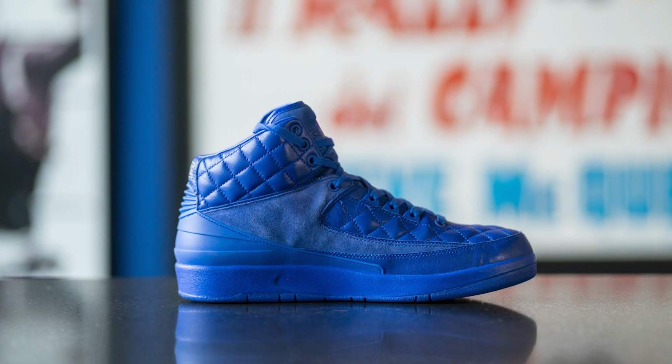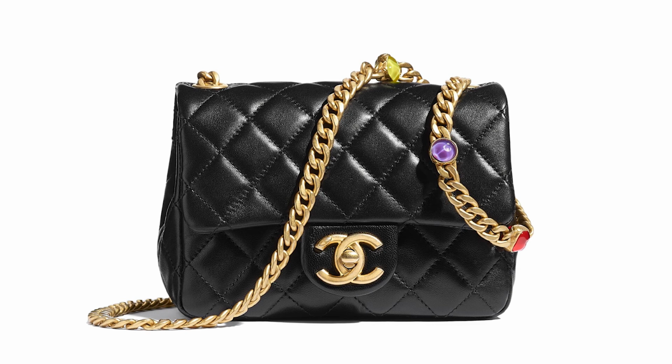Part of the reason why they're so expensive is because these pairs were actually made in Italy. And if you're wondering why Italy, part of that reason is because the Air Jordan 2 back in 1986, 1987, was also crafted in Italy. So this is kind of paying homage to the roots of the Air Jordan 2. To add to that, the design of these Just Don 2s draws inspiration from high-end Italian bags. For example, the quilted Chanel bags, you kind of see that same design echoed on these Jordan 2s.